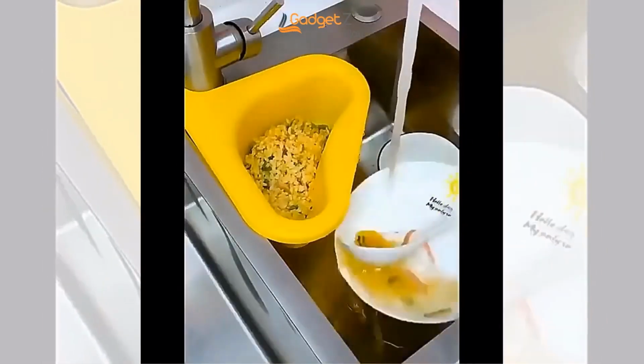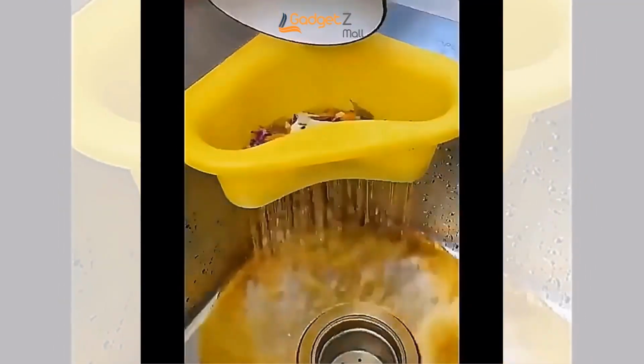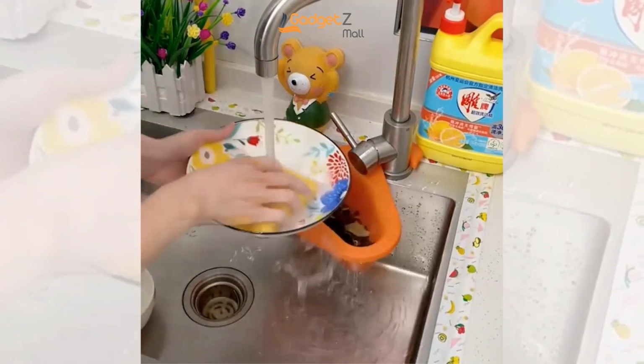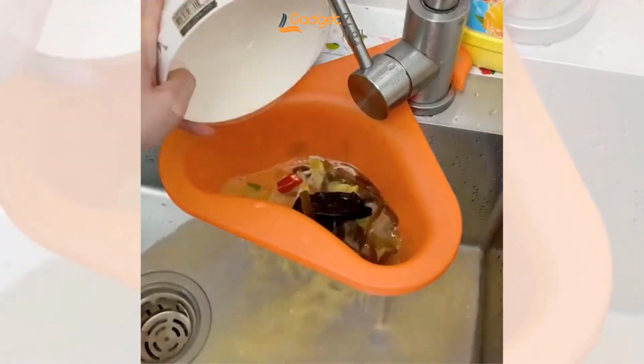The practical design of this sink storage rack includes non-slip strips that are thick and durable, with dense patterns and smooth drainage. The dense holes in the sink basket allow water to flow freely and quickly, making it perfect for washing fruits and vegetables.